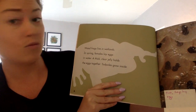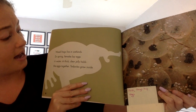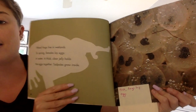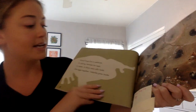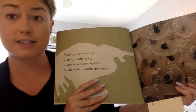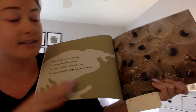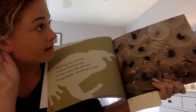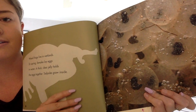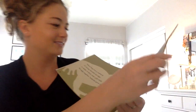Wood frogs live in wetlands. In spring, females lay eggs in water. A thick, clear jelly holds the eggs together. Tadpoles grow inside. Okay, friends, so that was our first step of the life cycle. First, frogs lay eggs. Okay, my turn, your turn. First, frogs lay eggs. Right? Oh my goodness, look at those eggs. Remember they talked about the clear jelly holds them together. Tadpoles grow inside. Look how little they are. So little.